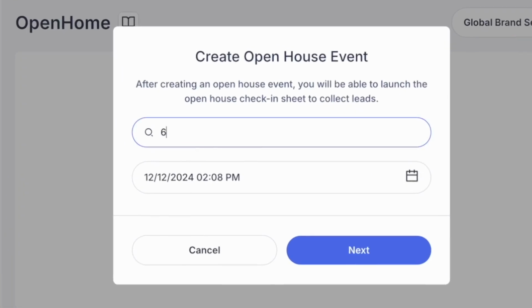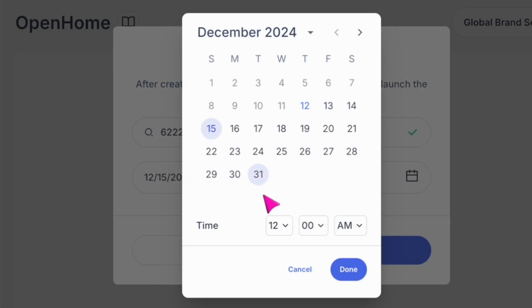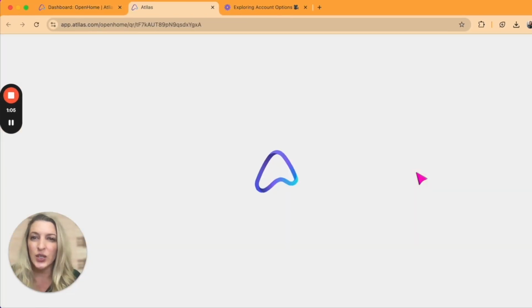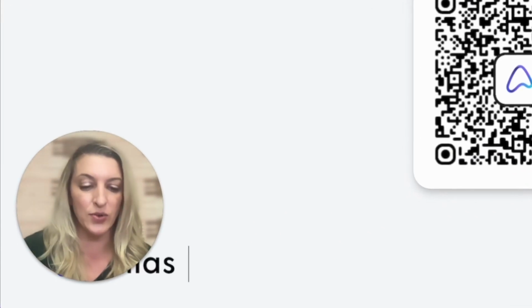I know I'm gonna be hosting this open house this weekend. Okay, it's gonna be on Sunday from 1 to 3. I'm gonna add that. All right, so check-in sheet. Oh, okay, it's a QR code to check in. That's kind of cool. So you can just ask people to scan that code. I'm gonna try and scan it on my phone and see what happens.